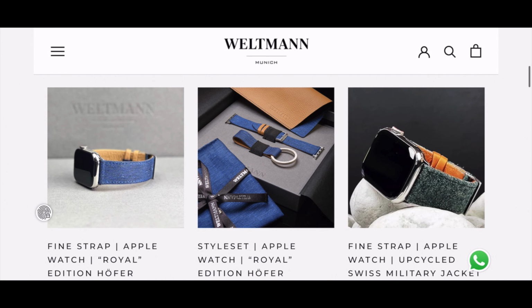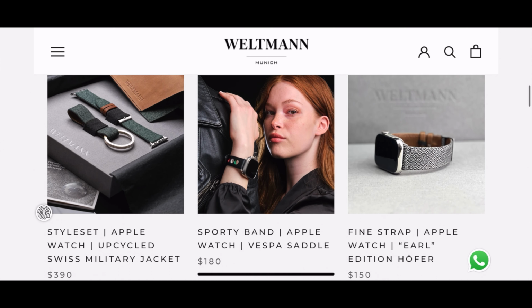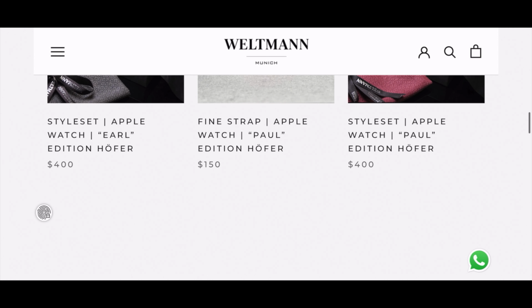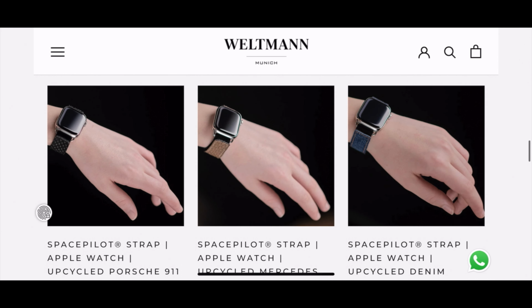And the cool thing is if you're not into traditional ticking or automatic watches like I am, they also make them for Apple Watches. So you will not have to miss out on trying one of these, and trust me, it will be worth it. I saw how they look on the Apple Watches. I'll show you on the screen. All of these same patterns, the Earl, the Paul, and the Royal, they all look great on an Apple Watch, especially because of the rectangular shape.